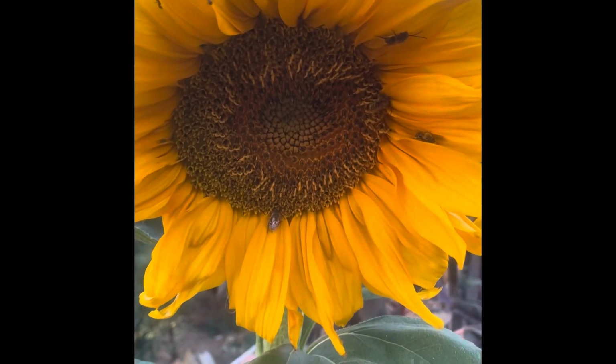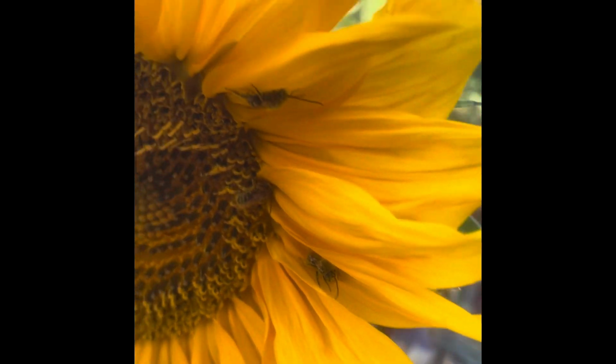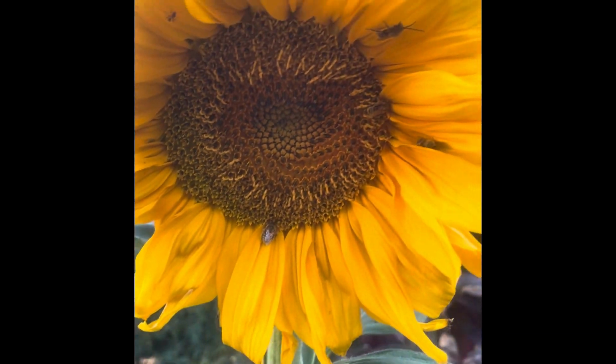There's 3 bees asleep in here. 1, 2, 3. Cute dogs. Oops.